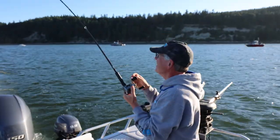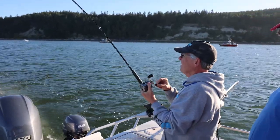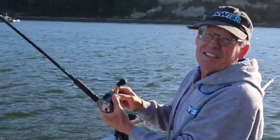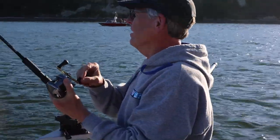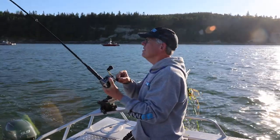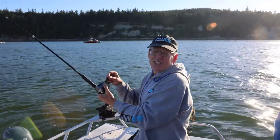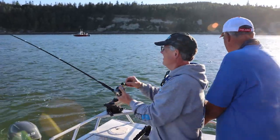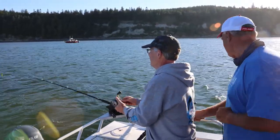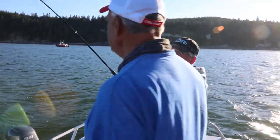Fish on. I think we got another shaker. Yeah. 82. The sun's come out. Lots of boats out here this morning. I guess I'm destined for shaker duty. That seaweed's causing problems. My rod tippers. Sweet treasure.